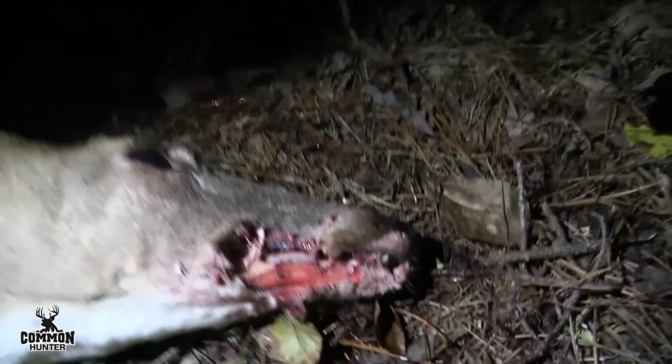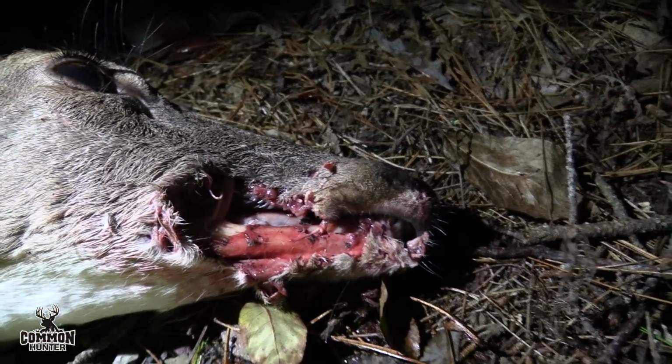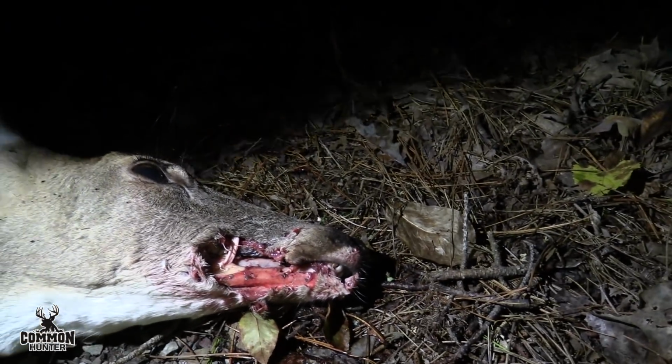What's up, guys? Just found my doe. I've got my headlamp here, trying to use it as a light. Yeah, she didn't run very far, but I've never seen this before. Check this out. She's missing some of her jaw. That's crazy. Alright, so I'm gonna get this thing tagged and drag it out of here and skin it out.